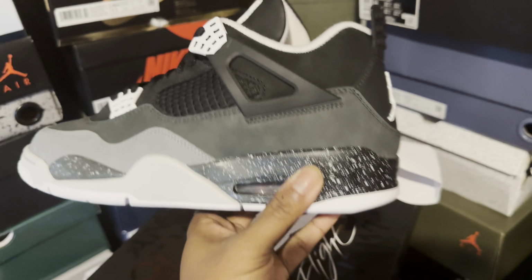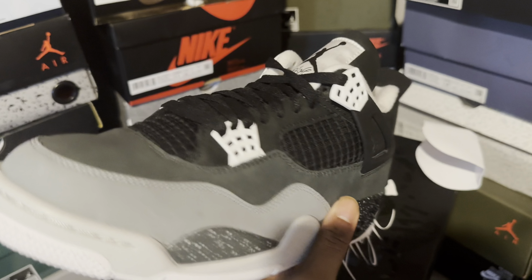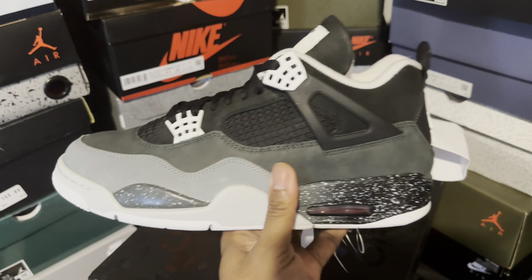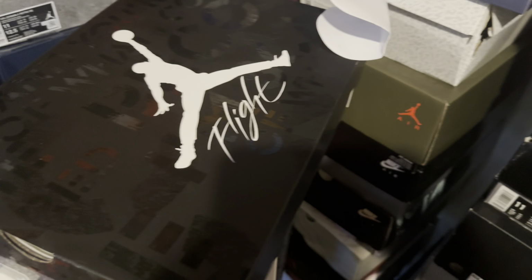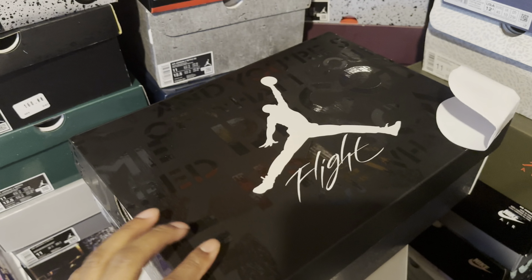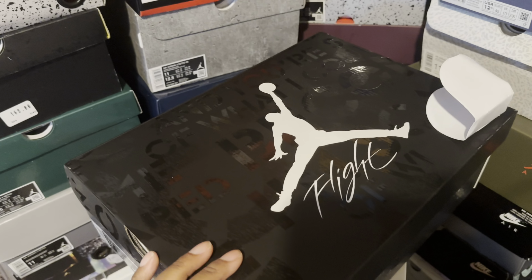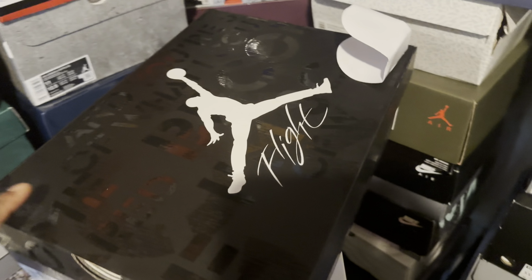Like I said, I paid $170 for these, so I got a steal for these. Shout out to the Navy Exchange once again for coming through and with the quick shipping. So let's go ahead and look at the box real quick, y'all. You see on the Fear boxes in general, but this particular one, you got the Flight, white Jumpman, and then you got this iconic saying.